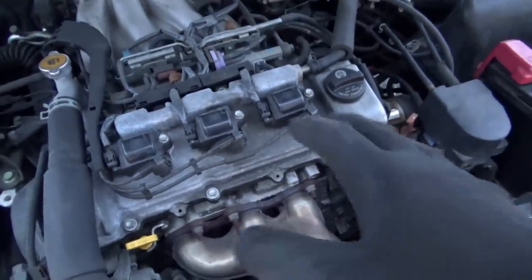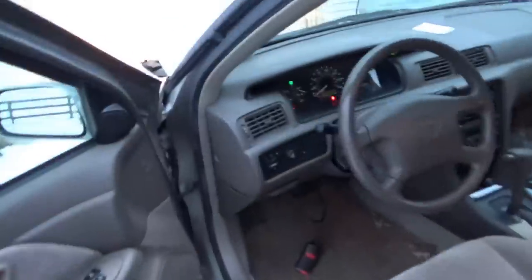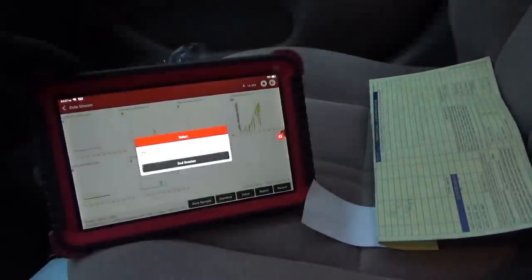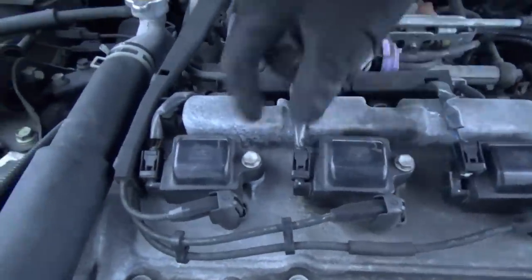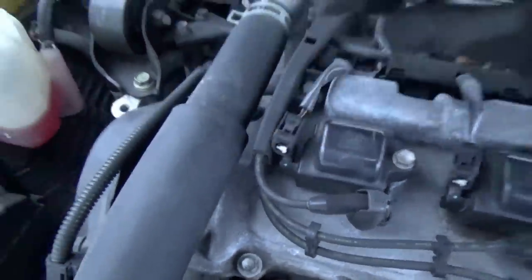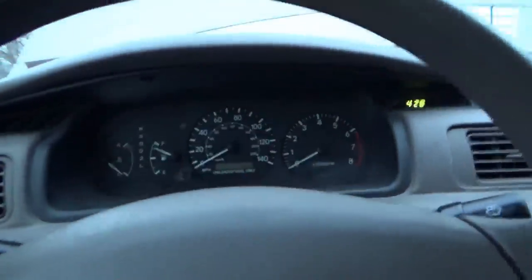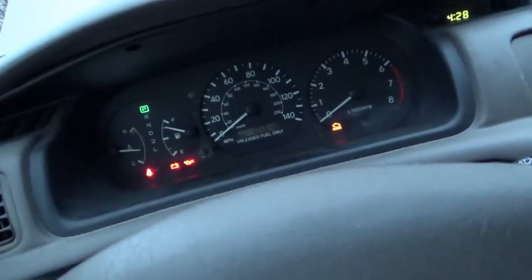Okay. We'll start with a relative compression test, just to see if we have one low hump. We can even shut the car down. Unplug the ignition coils, just disable the ignition, crank it over, and just listen to the cranking. That'll give us enough direction. Okay, let's go. Oh yeah.